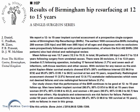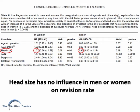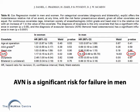In this publication from last year, we showed that head size has no influence in men or women on the revision rate. Avascular necrosis is a significant risk for failure in men.